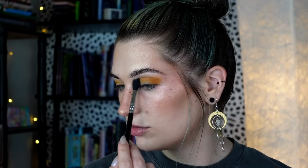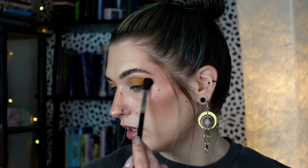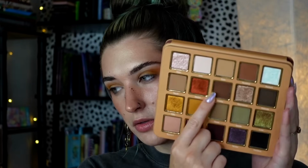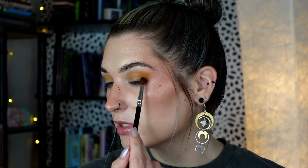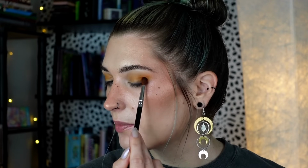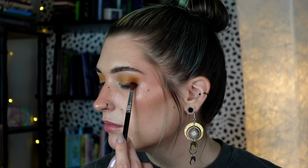I'm just gonna take a tiny bit more of Icon on this fluffy brush, the Sigma E40, just to blend and blur it a tiny bit more before I deepen it up and add my shimmer and all that jazz. So next I wanna take Classy. I'm gonna start with the Sigma E42 brush, this small precise blending brush, and I'm just gonna use this to tippy tap in that outer corner just to add a little bit of depth and dimension.